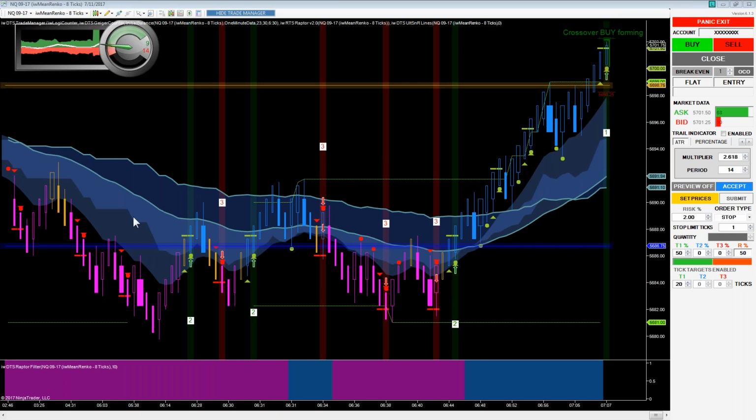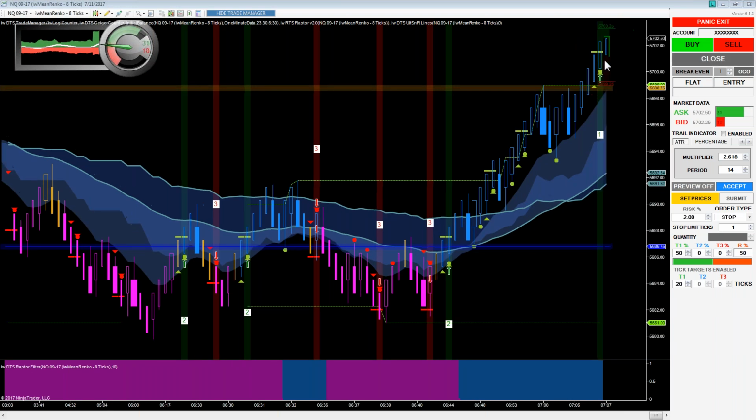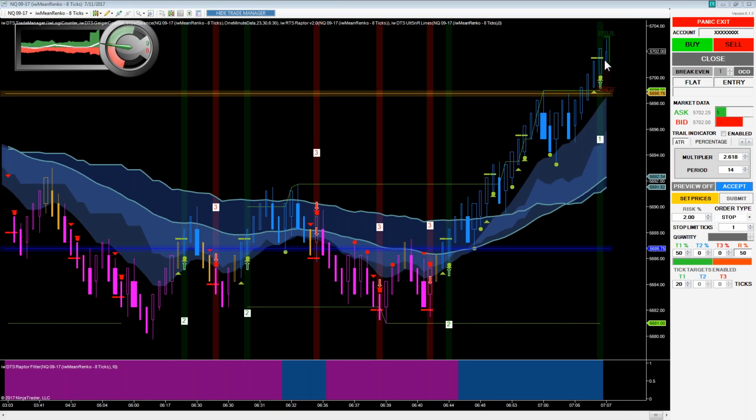All right, so they poked on through there. Now we're getting a cloud crossover signal as they try to push the market up. So the short didn't work. We can try a long position now. Can I cover it below the low? Oh, no, that's a little bit out of reach. I'm going to have to do it like this.